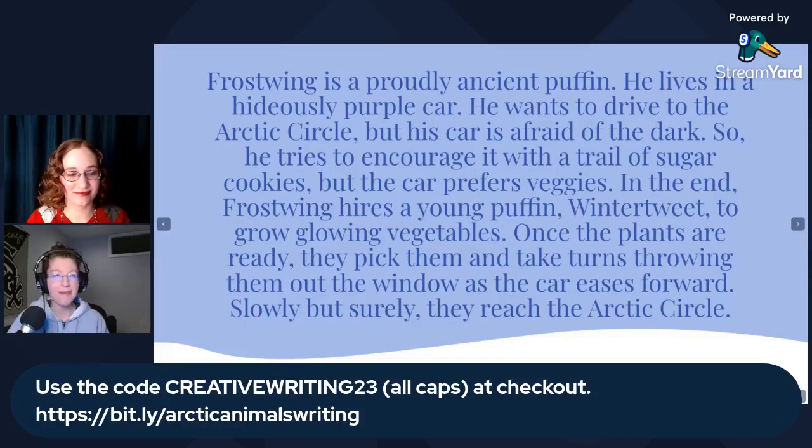All right, wrapping up our story. So Frostwing is a proudly ancient puffin. He lives in a hideously purple car. He wants to drive to the Arctic Circle, but his car is afraid of the dark. He tries to encourage it with a trail of sugar cookies, but the car prefers veggies. In the end, Frostwing hires a young puffin, Wintertweet, to grow glowing vegetables. Once the plants are ready, they pick them and take turns throwing them out the window as the car eases forward. Slowly but surely, they reach the Arctic Circle.